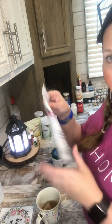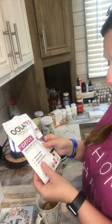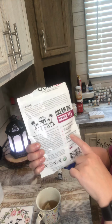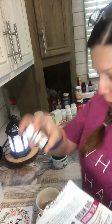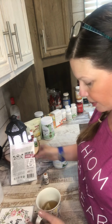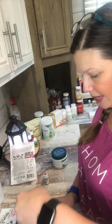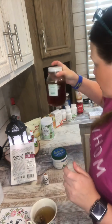This morning I have decided to do a detox dragon clove tea. This one increases fat burning, improves digestion, and it's a natural anti-inflammatory. It calls for 1 drop of clove-based consumable essential oil, which I always and only recommend Young Living. So here's my clove. I already put a drop in there with a little bit of water, and I will add a little bit more water to it so that I can sip on this a little bit more today.